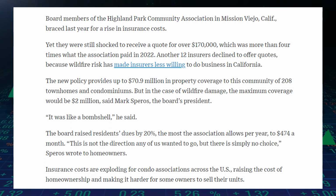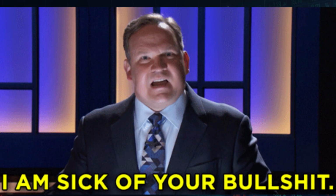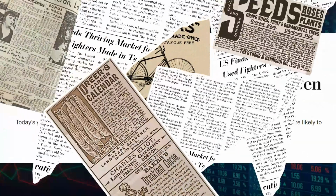Isn't that inflationary, Mr. Powell, or not? Isn't that inflationary to the dumb, stupid donkeys who keep saying that inflation has been defeated, or not? And guess who's eating the short end of the stick? It's the Gen Zers, baby.